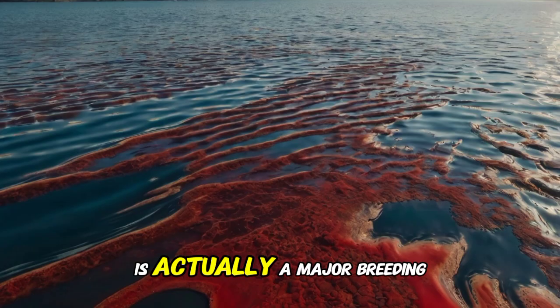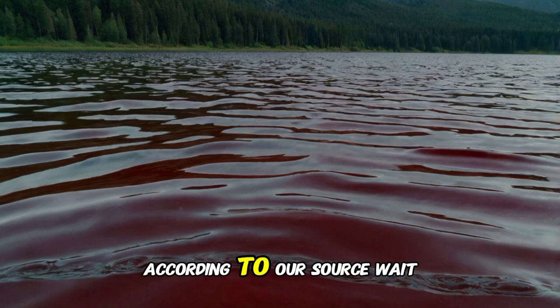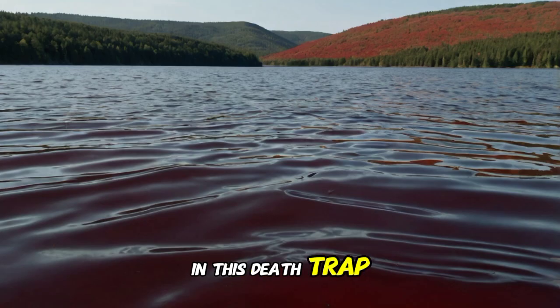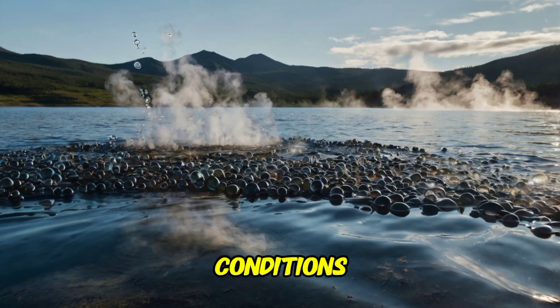Lake Natron is actually a major breeding ground for lesser flamingos. Millions of them, according to our source. Wait, hold on. Millions of flamingos in this death trap? How is that even possible? It's incredible. It's a perfect example of how life adapts, even to the most extreme conditions.